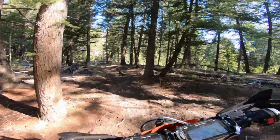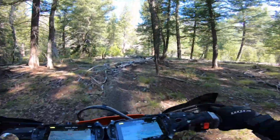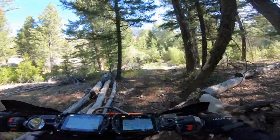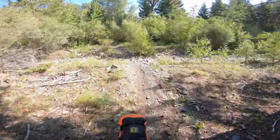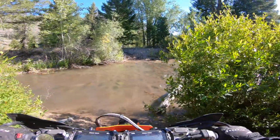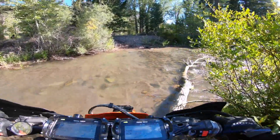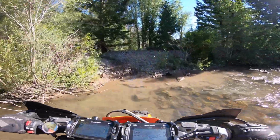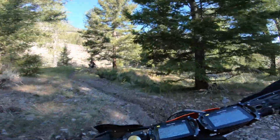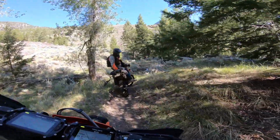Of the day 4 bonus, and now we're just transitioning over to the alternate, which then transitions back to the nominal route. Well, that looks kind of deep. No? Alright. Woo!